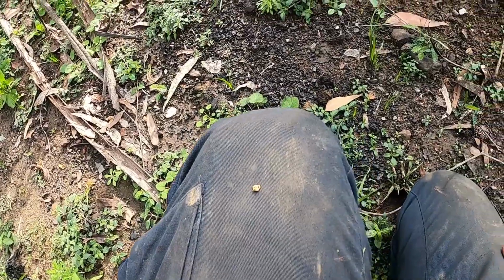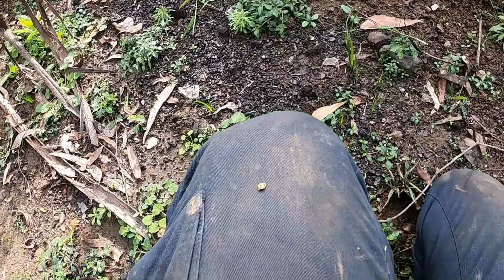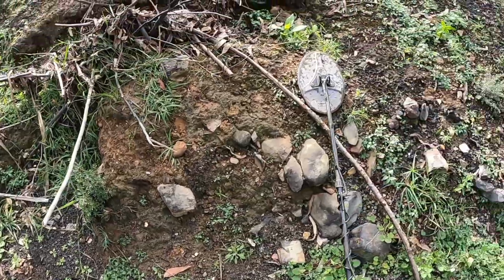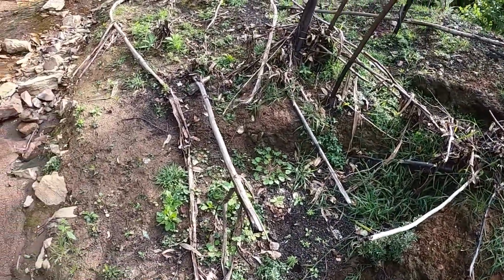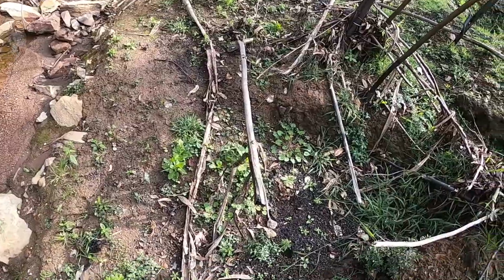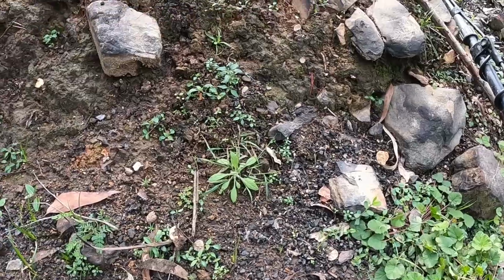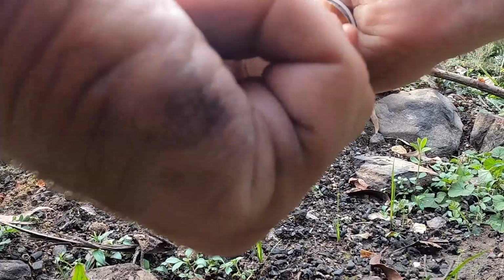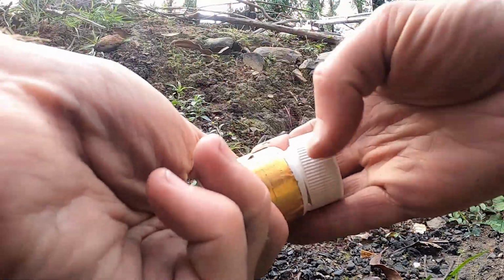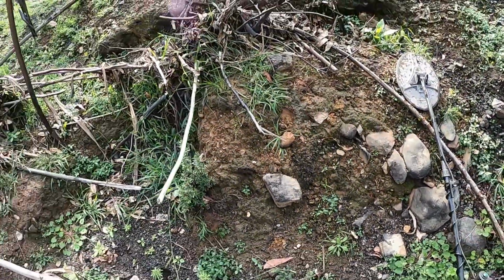Bloody mozzies. They're alright when you're walking around, but as soon as you stop, they get a bit friendly. Might have to put a little bit more spray on. Alright, I'll check this spot, see if there's any more. See what else we can find.